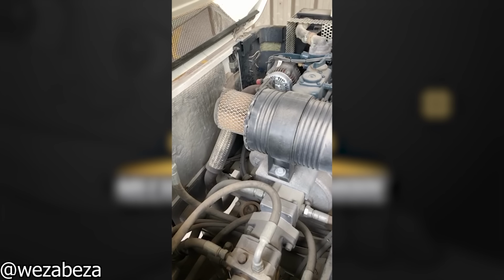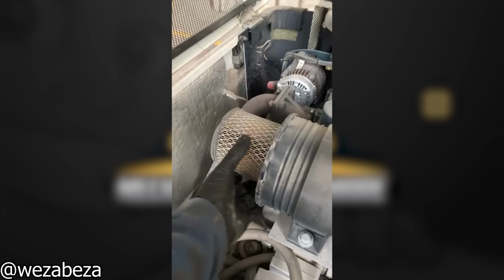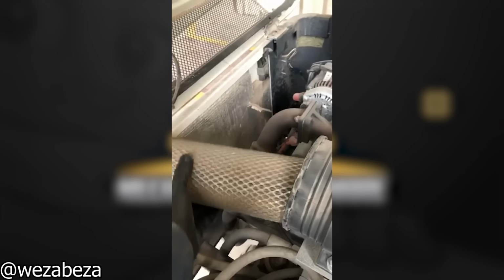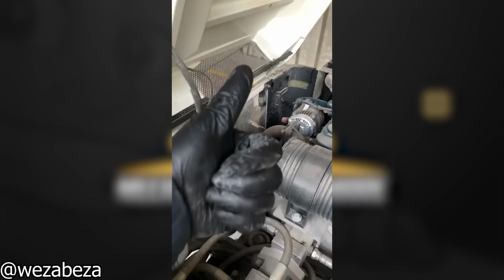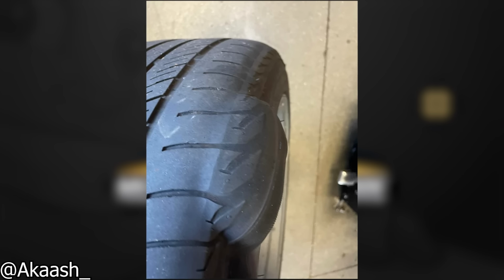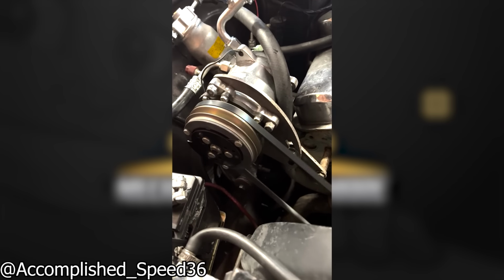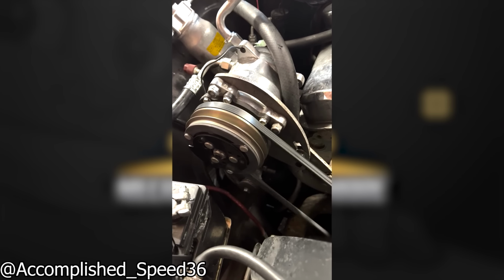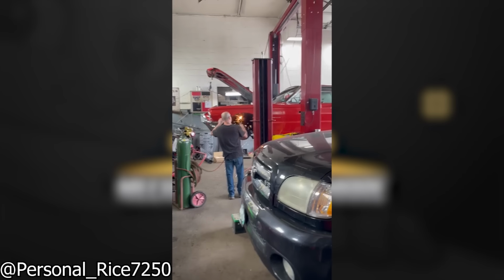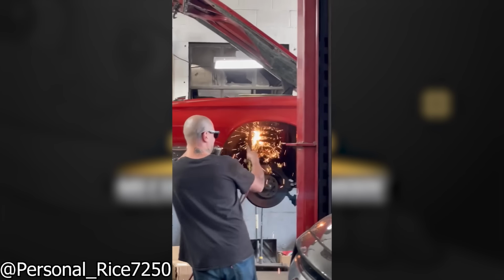When the manufacturers want you to work just a little bit harder to get the air filter out. Customer states, "Don't sell me a new tire, I just want them rotated." Safety first, right guys?